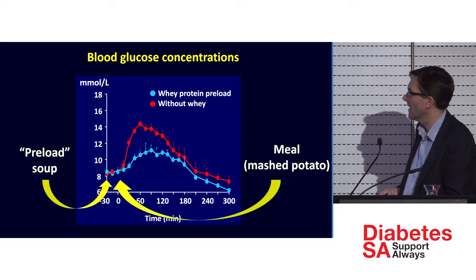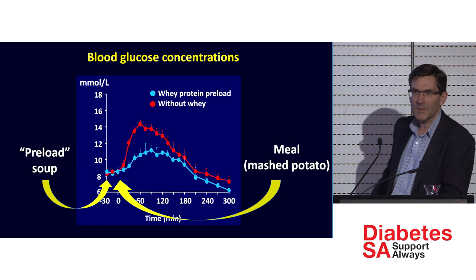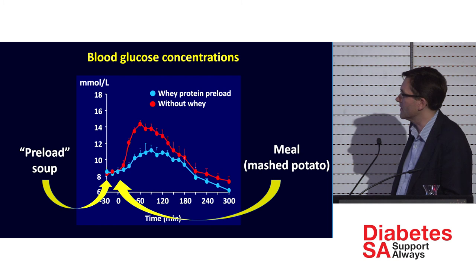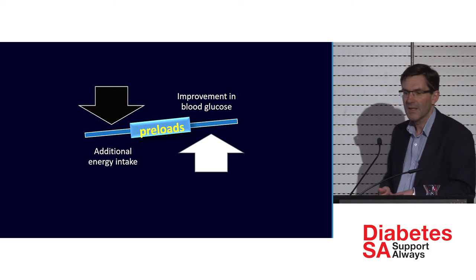And what you can see in this study was that in the red is the blood glucose response that people had to the mashed potato meal if they didn't have whey in their beef soup. And in the blue, you can see a much flatter, lower blood glucose response if you had some whey protein in that soup. So as a one-off, this looks like a great treatment to limit your blood glucose spike in diabetes. But there's some issues that we might have with it.